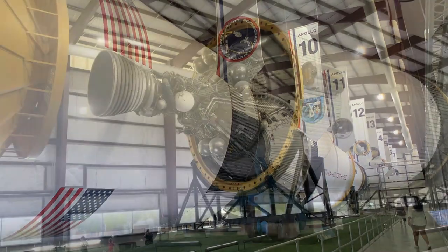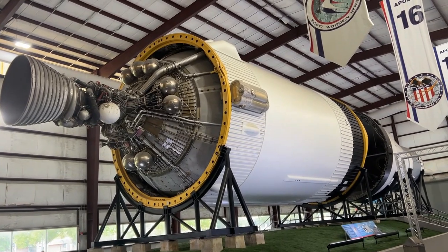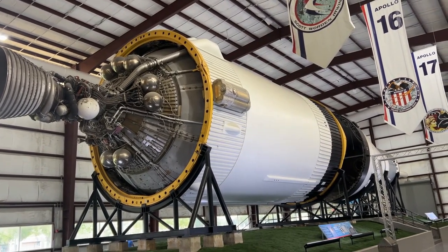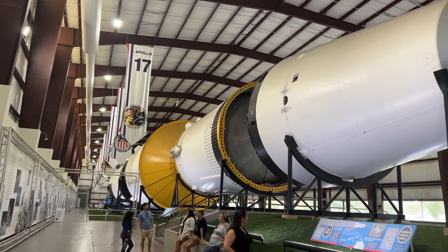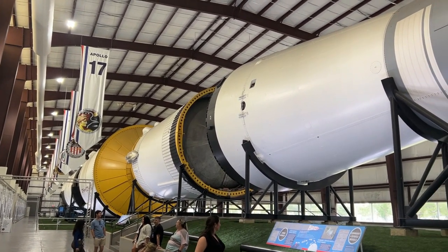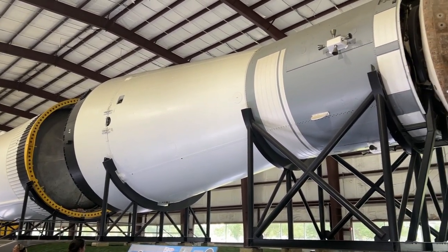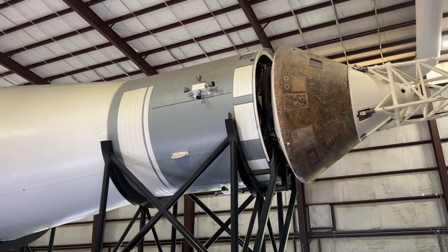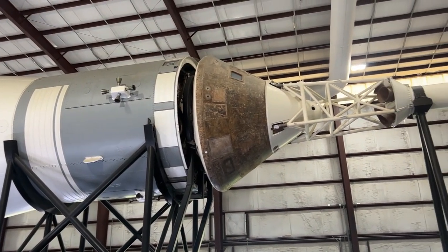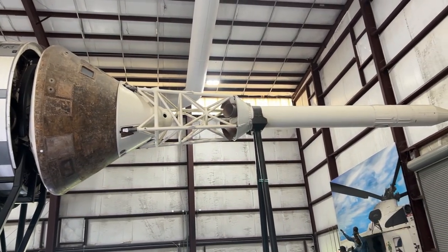This rocket was primarily used during the Apollo program to send Americans to the moon. It was flown from 1967 to 1973, and it launched 26 astronauts into space with six successful missions landing men on the moon. The Saturn V rocket at NASA's Johnson Space Center is the only one comprised of all flight certified hardware. So in other words, this one's the real deal, it's not a mock-up.